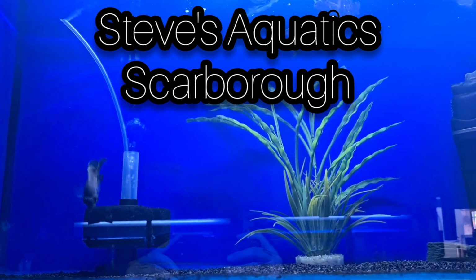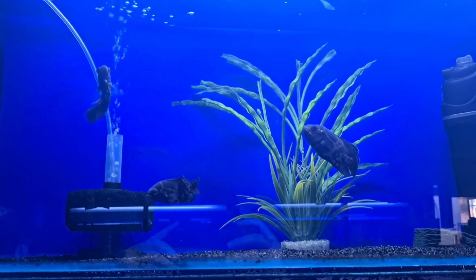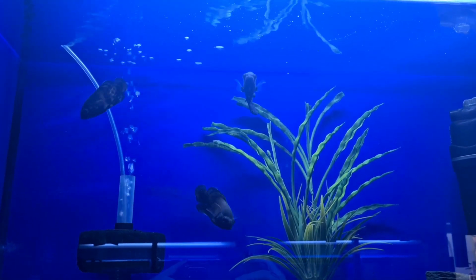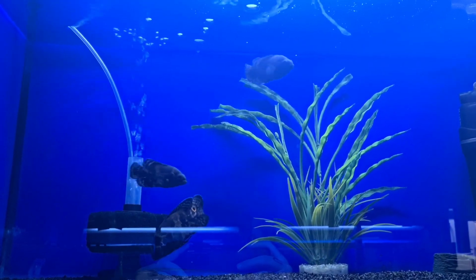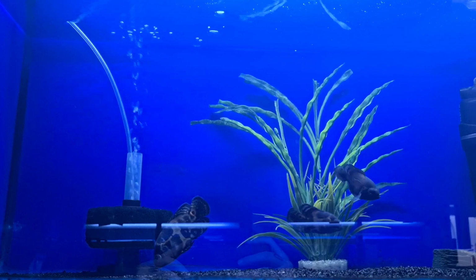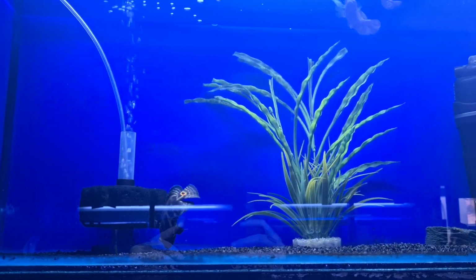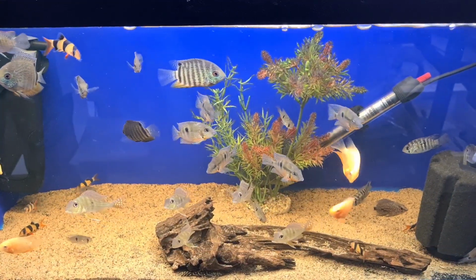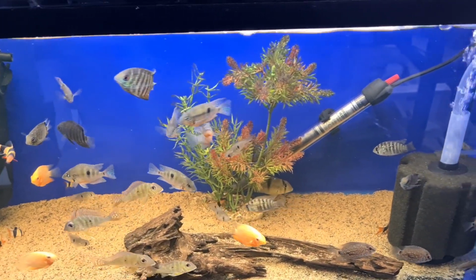Anyway, when we got to Scarborough on our holidays, there was one shop in Scarborough itself. There wasn't many fish shops in that area up on the North East Coast, to be fair. But this was right near where we were staying, and it was called Steve's Aquatics Pet Shop. And this is one of those little pet shops where you go in the front. It's got all like dog food and pets, little gerbils and stuff. And then in the back room, it had this little aquarium, which was a good old school aquarium in my eyes. What I always view as a good old school aquarium.